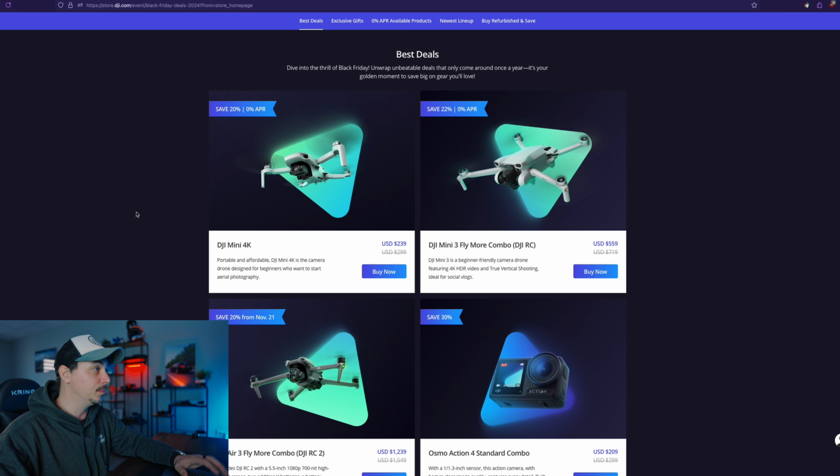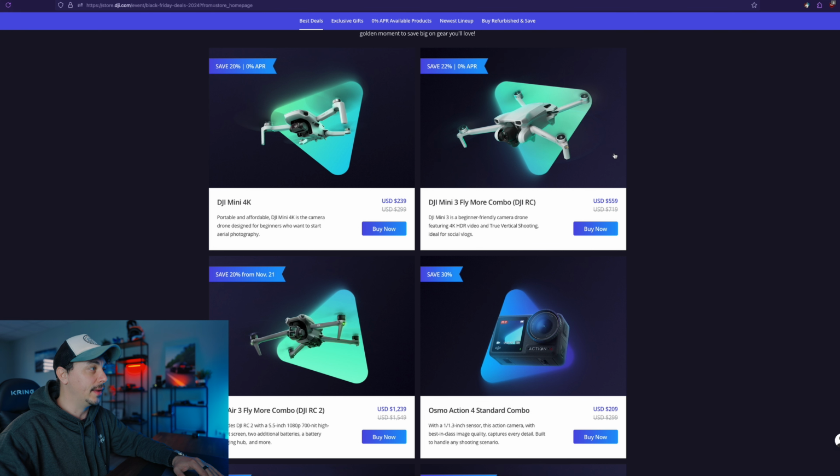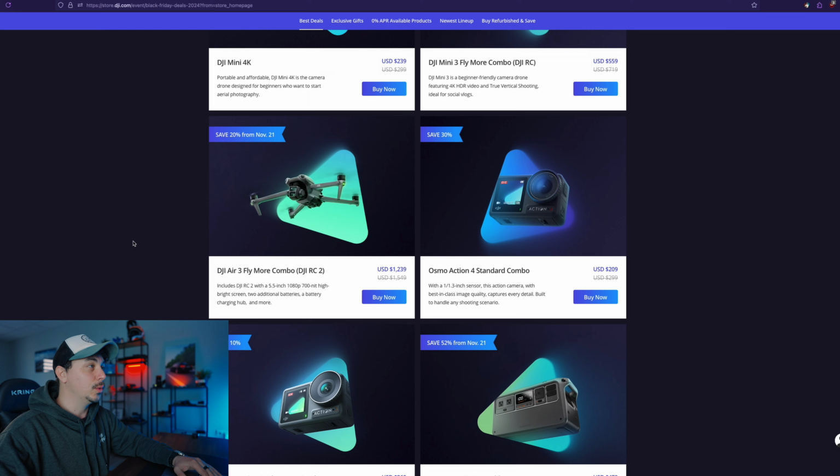It's insanely cheap. We have another deal on the Mini 3 Fly More combo, 22% discount from $719 to $559. I personally don't feel that this discount is justified. I don't feel like this product is very, very good, so I wouldn't advise you to buy that. There are still better drones for that price, even though this is the Fly More kit after all, so it's still a good deal, but it's not the best drone to buy in 2025.